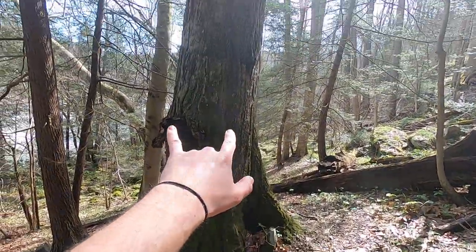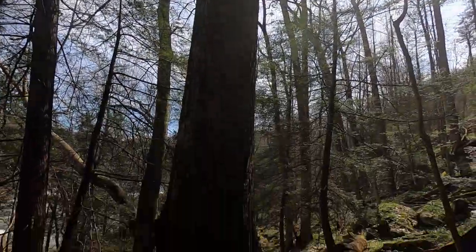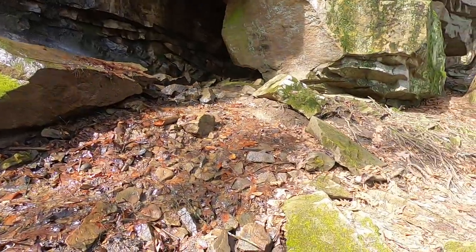Oh man, massive tree right here. Holy cow. Wow, wow, wow. That's all I can say about this state park.